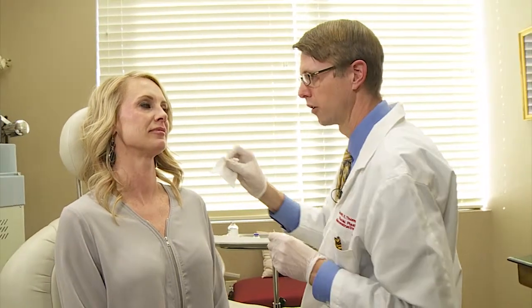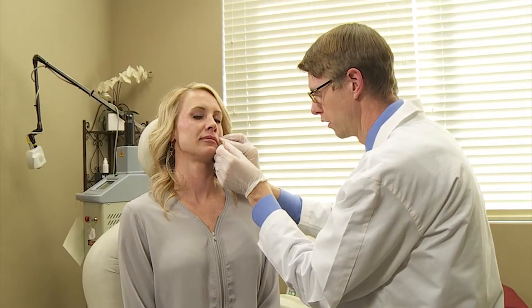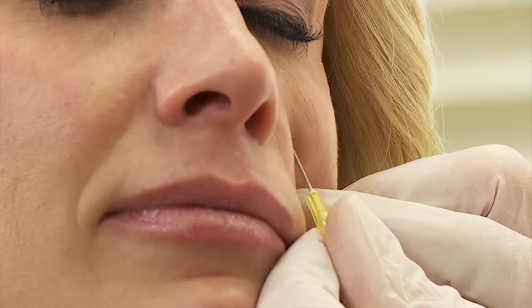I'm going to make a couple of little puncture holes in your skin, and these will just heal up and not be visible at all. And you shouldn't feel that at all. That hurt? Nope. Didn't feel anything.